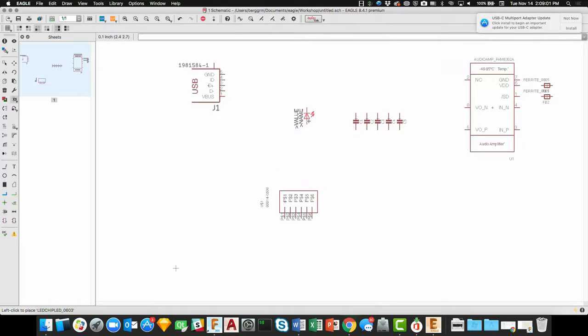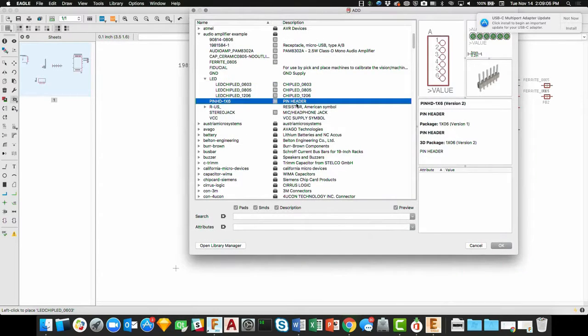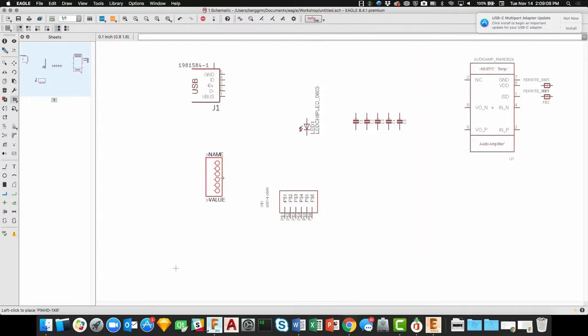I need only 1 LED. I'm going to drop it down into my design. I need 1 pin header.